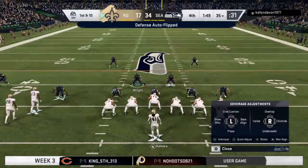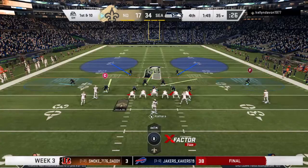The Saints offense on the field, ready to get their drive started. They're down big here late. I don't know. You just want one last drive here for pride. Some people like to do that.